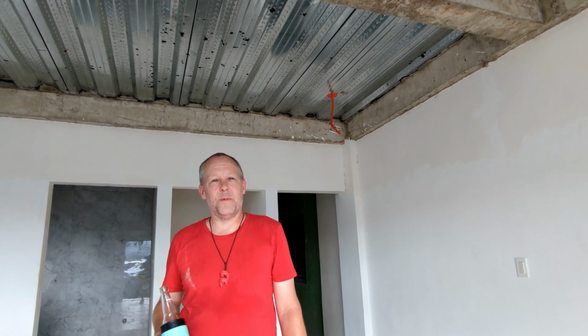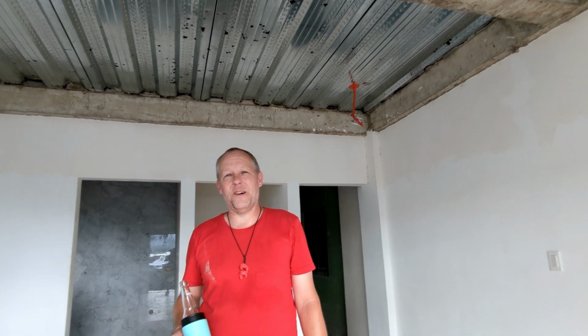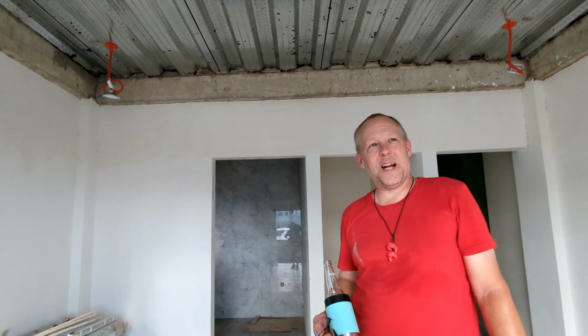But no, it's just like our breaker boxes that they put in downstairs. They couldn't use a level to make a line straight to put them all at the same level. So they're up and down and crooked compared to each other, and that's going to drive me crazy. I'm going to have to put a panel over top of it so I can't ever see it again once they're done.